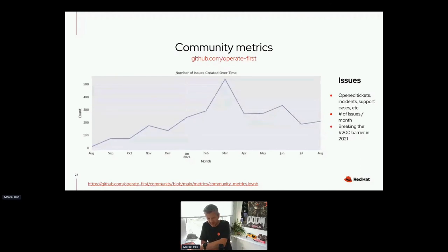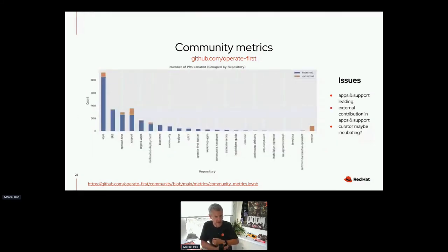And you might ask, what kind of issues are these? Are these issues opened by machines like alerts or incidents? No, it's actual issues created by humans. If we look at the repositories here, the apps repository and the support repository get the most attention. Obviously, that's because the apps repository is our GitOps repository where all the configuration is created, so every user request probably also results in a change to that repository. And the support repository is just there for finding user support. If somebody has a question or wants to onboard, they go to that repository and create issues there.